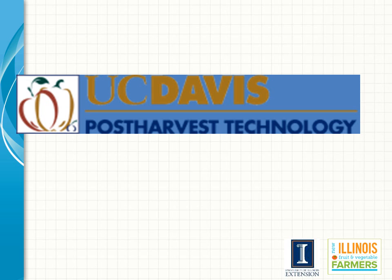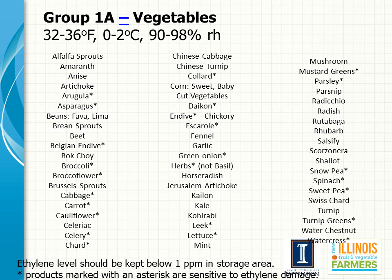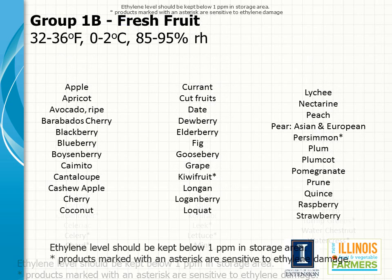This is another article from UC Davis, another downloadable PDF, but it's different than the first one. They go through and assign groupings so that these are items that can all be stored together. All the items in Group 1A, these can all be put in a single cooler. They have similar requirements for relative humidity and similar requirements for temperature. The one exception is that products marked with asterisk are sensitive to ethylene damage, and so we want to keep apples and muskmelon away from those crops that are sensitive to ethylene damage.